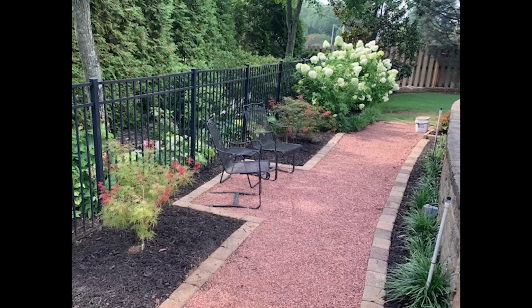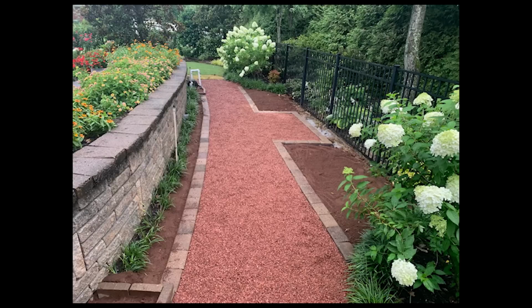What a great looking space. I love that, the retaining wall, the brick path. I like the use of different natural materials together. Hydrangea paniculata looks amazing, and this little narrow planting area looks great, the seating area.